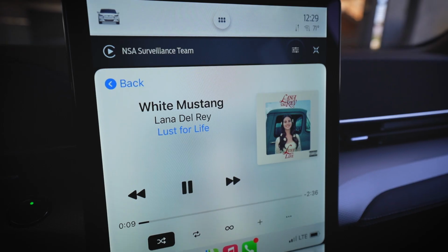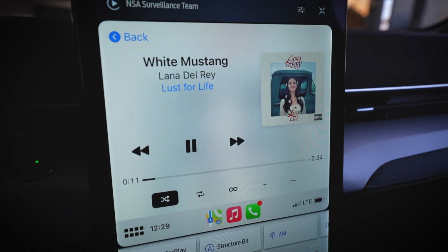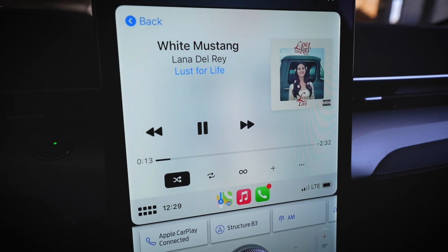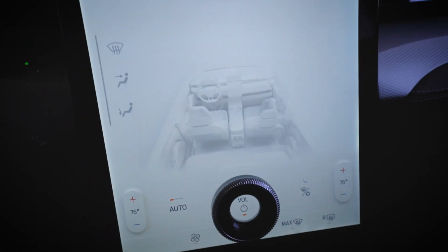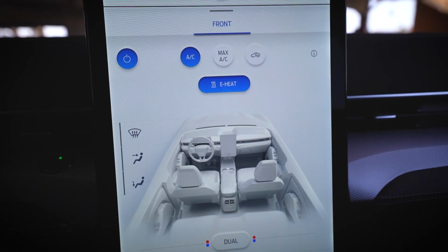But we need to talk about this gigantic iPad display here, which is clearly Tesla inspired. You've used this a lot. What do you think? I think it's pretty good, but it's nowhere near as good as Tesla. They've got a lot more engineering cycles into their development process. Their UI is better. I think this is good, but not as good.